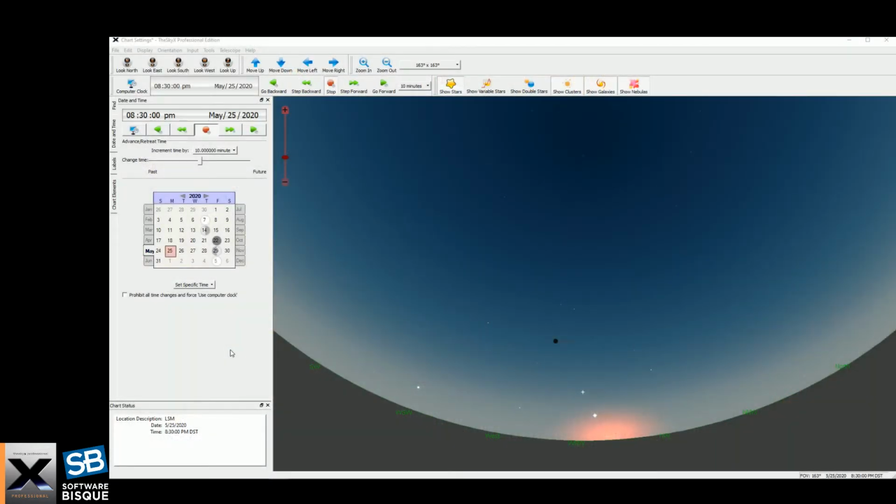This week, go outside just as the sky is beginning to get dark and look over in the western sky. During twilight, you'll be able to see very bright Venus and, in fact, the planet Mercury up above it, and the moon's going to show up also as a very thin crescent.